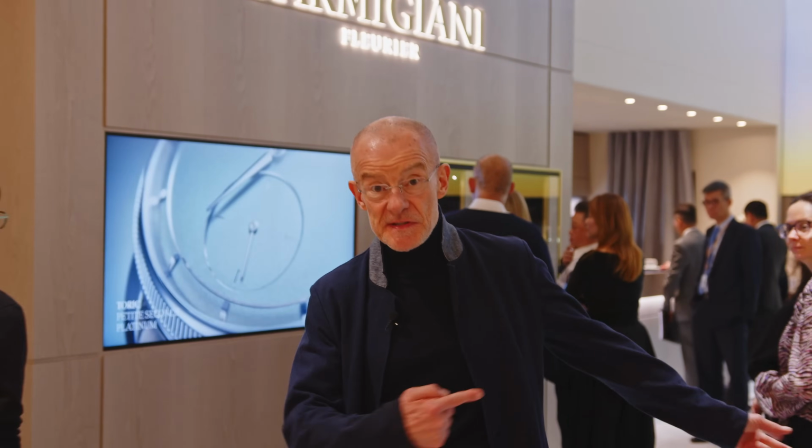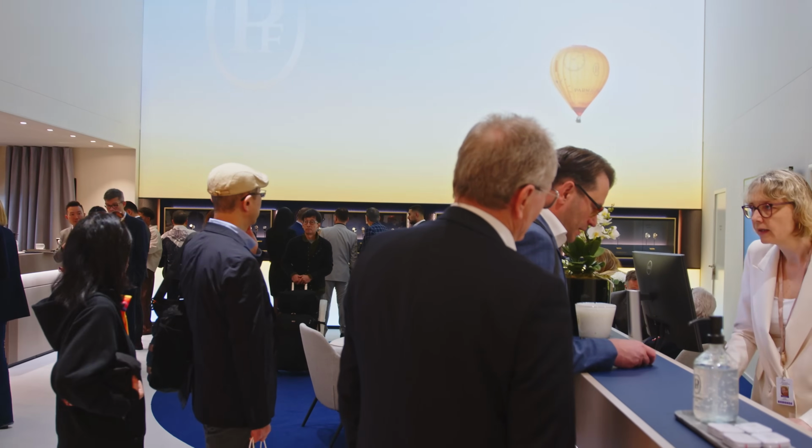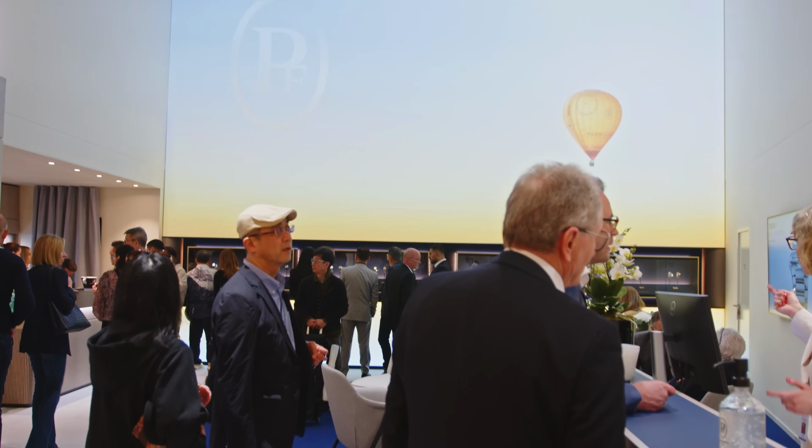Parmigiani Fleurier. This is how it looks inside. Everybody tries to show his world, and Parmigiani is also in ballooning. Good coincidence. We're coming in, and this is the boss here. This is Guido Terreni, the CEO of Parmigiani. We will meet him later this week.